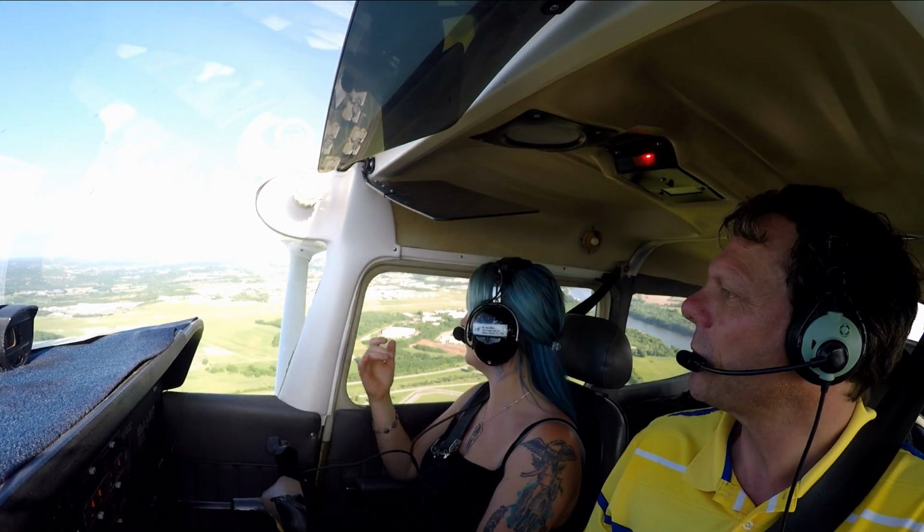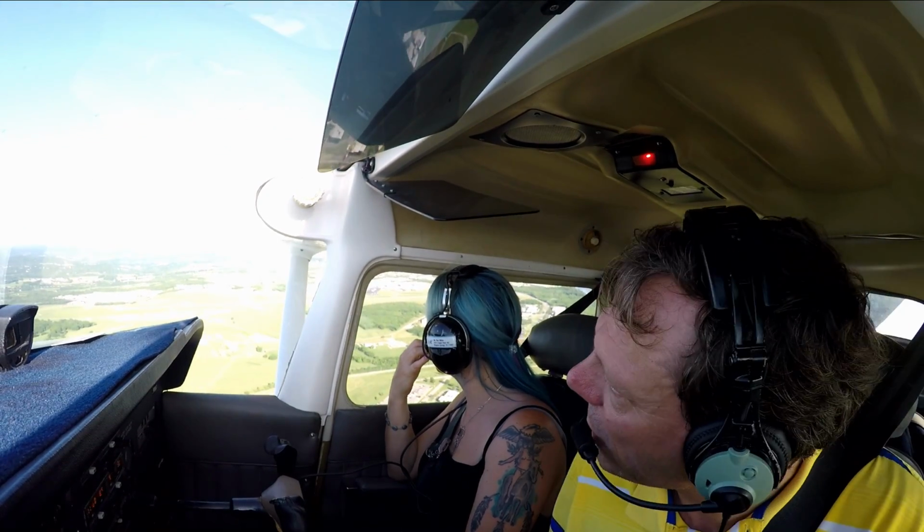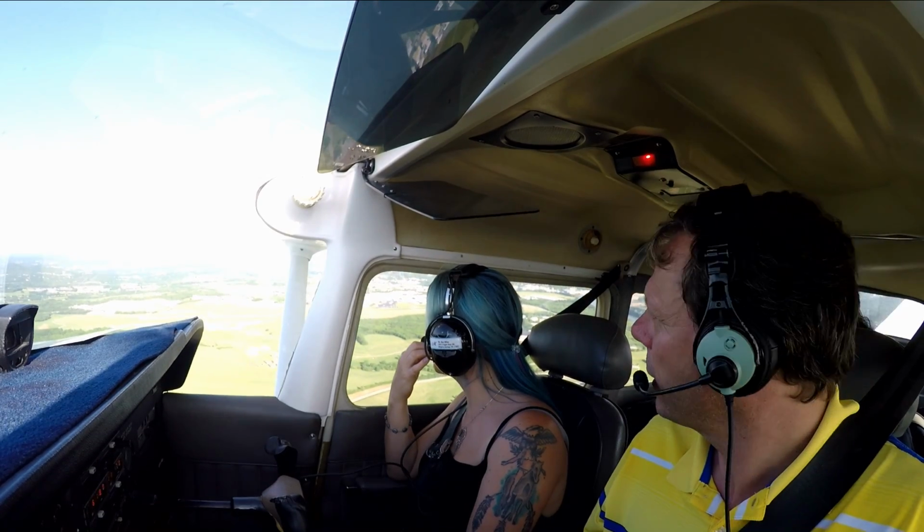Johnson traffic, November 178 Fox Victor 172 midfield right downwind for 20. We see the King Air or the Citation. You guys want to get out? Yes, sir. We'll give you room.